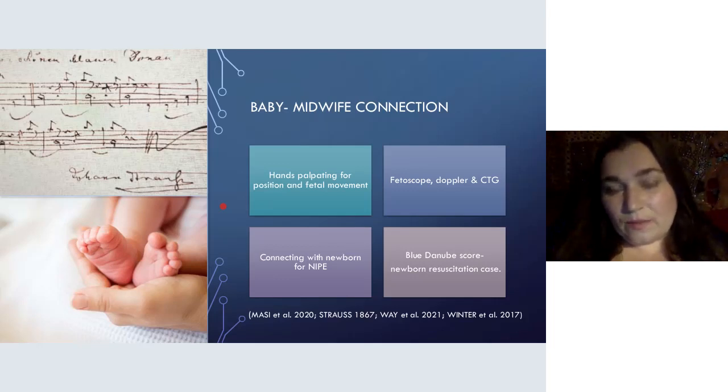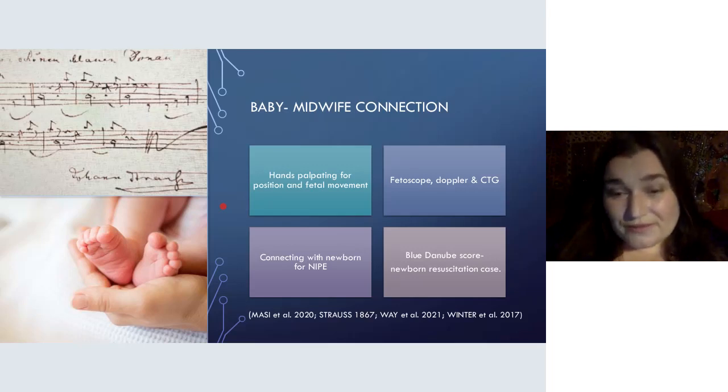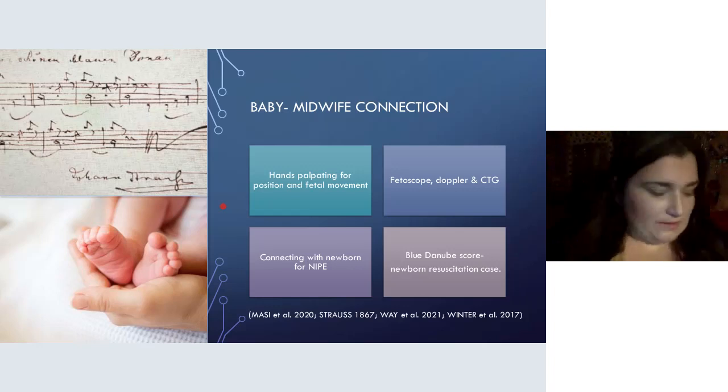We're connecting with the baby. And when we're doing abdominal palpation with our hands, we're feeling for position and we're also feeling for any fetal movement. When we are using the fetoscope, the Doppler or the CTG, we're connecting with the baby and the baby's health, listening to their heartbeat. We're also connecting with the baby when we do the newborn infant exam. So I often change what order I would do things in according to how the baby is cooperating or not. And you are connecting with that baby doing that.